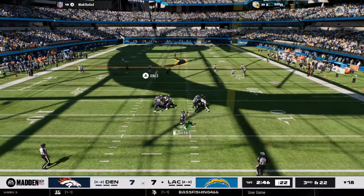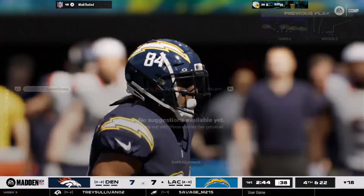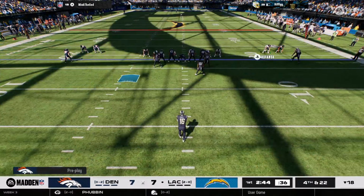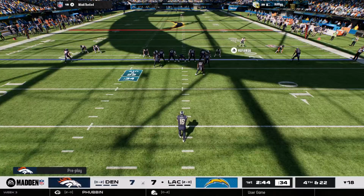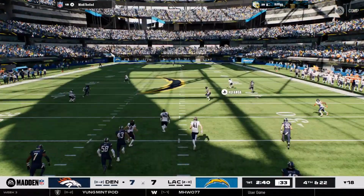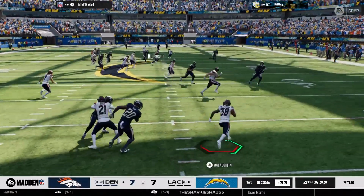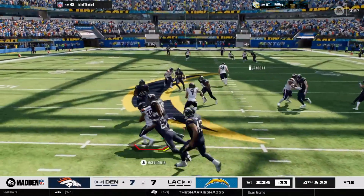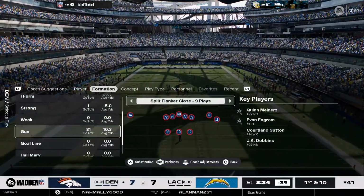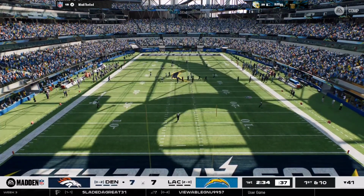Shotgun now for Herbert. This one broken up. It's incomplete. Good job separating the receiver from the ball, and it is 4th down. J.K. Scott in punt formation. And it'll be a good return. He's able to get it up past the 40-yard line. Take over 1st and 10 at their own 41-yard line.